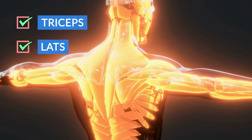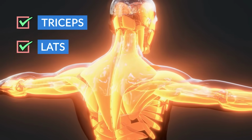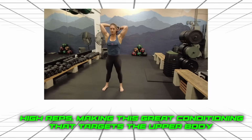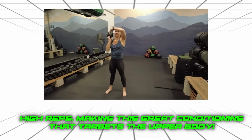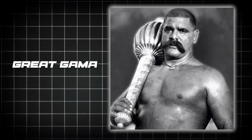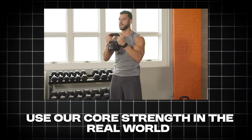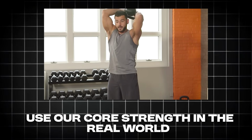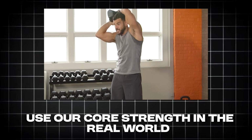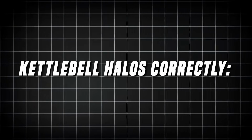The movement stretches your triceps and lats while giving you better overhead range of motion. You can do these for high reps, making this great conditioning that targets the upper body. People like the great Gama reportedly used hundreds of similar movements. The upright core training is awesome because it's how we typically use our core strength in the real world, resisting rotational forces. How to perform kettlebell halos correctly.